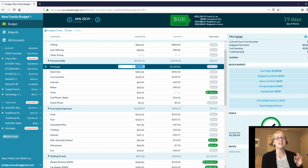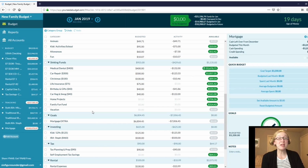$1,400 of it was sitting in our self-employment tax fund, where every month from my income, I set aside a percentage for self-employment taxes. After we met with our tax guy in December, we realized we had paid enough in taxes. So that's essentially my income that was just sitting in our tax fund that we hadn't used yet. It was earmarked for taxes, and we don't need it for taxes. So we put that straight toward our mortgage. That's where a big portion of our extra mortgage payment came from this month.